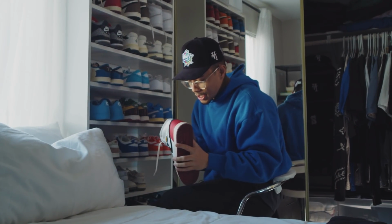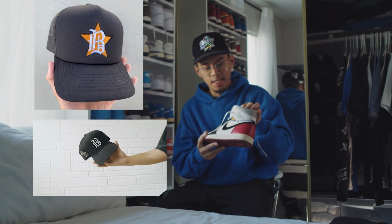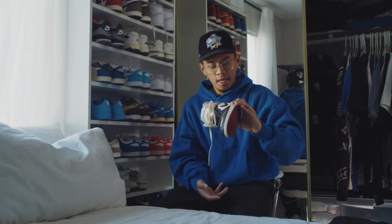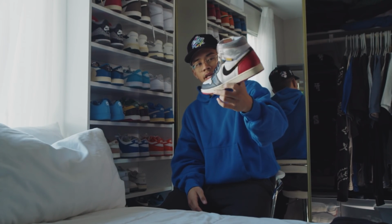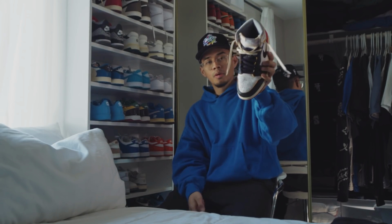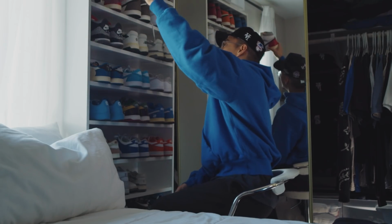Pick these up. Shout out to everyone that purchased something from Flake Studios, because your boy was able to purchase this with the hat money. I purchased a grail of mine. Really love this shoe right here. Very, very clean. You can never go wrong with a black toe Jordan 1 with the white toe box. You guys know the drill when it comes down to the sneaker.